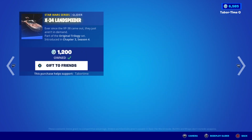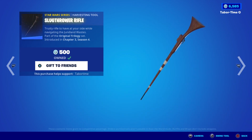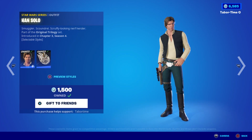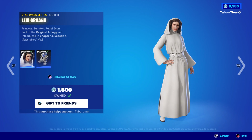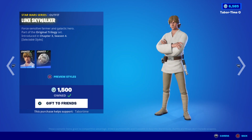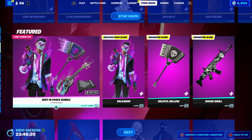Individually, 1500? 1200. Ooh, that's a bit pricey for the land speeder. 500 for the pickaxe, 500 for the traversal emote, 1500 for the Han Solo, Princess Leia, 1500. 500 for that, 500 for that. Nice. So here it is, the Rest in Peace bundle.